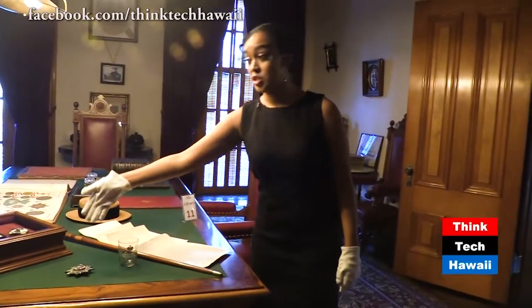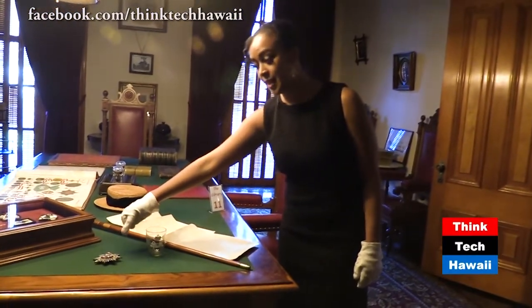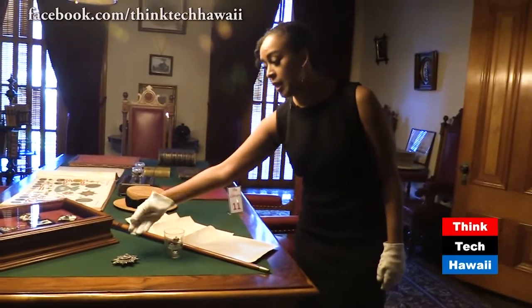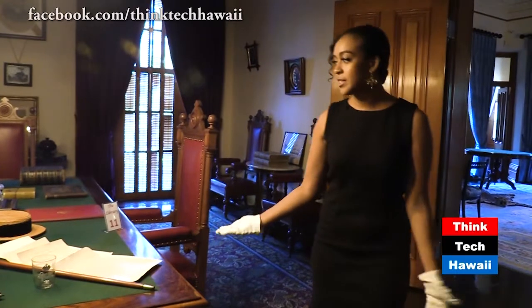Another gift that we'd like to show you is the Royal Order of St. Alexander Nevsky. This royal order has 609 diamonds. Here in his office, he would have conducted meetings.